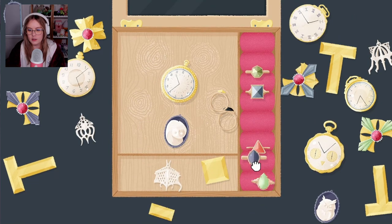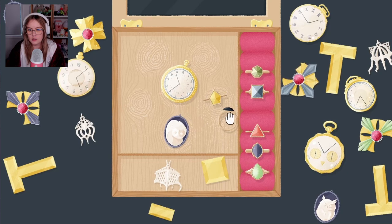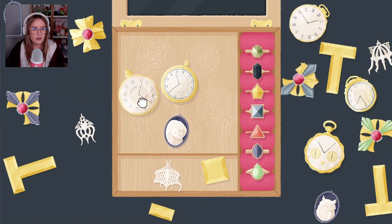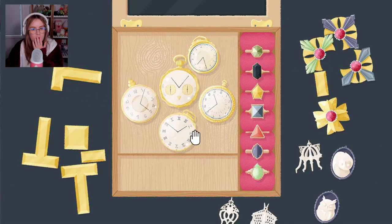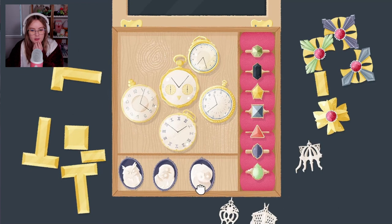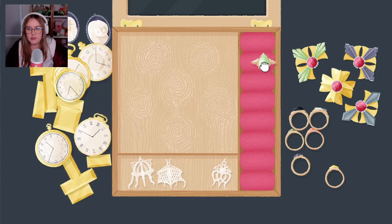Wait, one. One, two, three. Squares, four. Five. Six, seven. Okay, I think those are right. Okay, that's making a cat face. I have to be missing a watch. There's got to be drawers in here. The only thing I have complete is the ring.